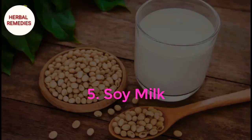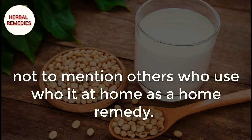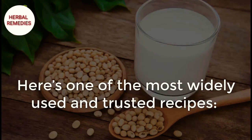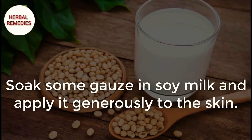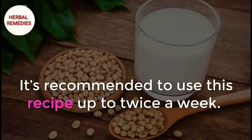5. Soy milk. Even professional cosmeticians in Korea use soy milk in their treatments, not to mention others who use it at home as a home remedy. Here's one of the most widely used and trusted recipes. Soak some gauze in soy milk and apply it generously to the skin. Let it sit for at least 15 minutes so it can nourish and rejuvenate your skin. It's recommended to use this recipe up to twice a week.